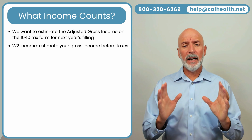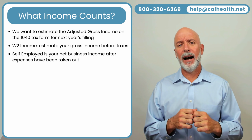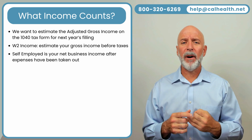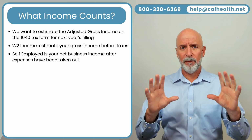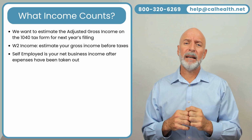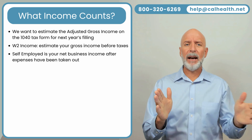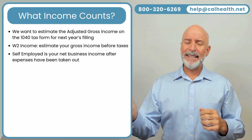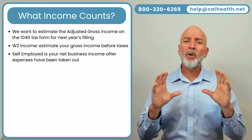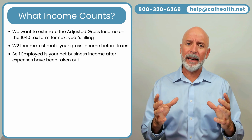Self-employment's trickier. Self-employment is your net business income, meaning if you're 1099 or self-employed, which is S corp, a sole proprietorship, all the different manifestations, LLC member, then you're going to take your net business income. And what that means is you take your gross business income and take out your business deductions. You can't take out taxes, unfortunately, and you can't take out other things you itemize or write off. But your business deductions that bring down that gross, that's what we want to take a hold of.